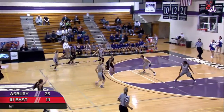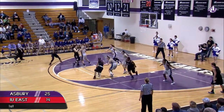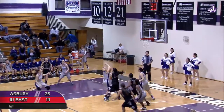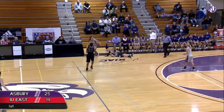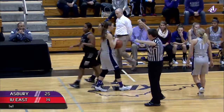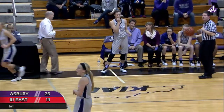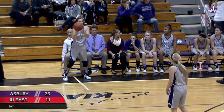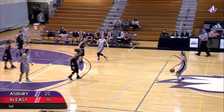There's a good, quick offense from IU East. They figured out this Asbury full court press, haven't they? Oh yes. And here's another 3, no good, in and out. Rebound to Asbury. That's Sarah Strickland. There's a blocking call. Nice try down there from IU East to try to get a charge called, but it doesn't go their way. That foul's on Krista Miller for the Red Wolves. And here's Asbury up 11.